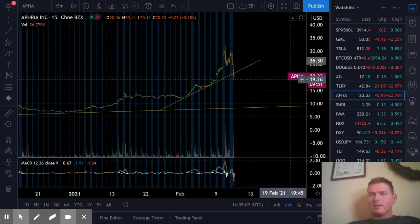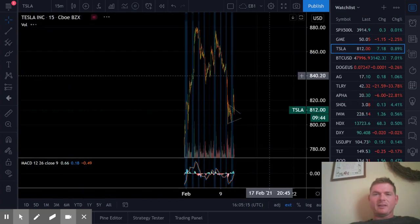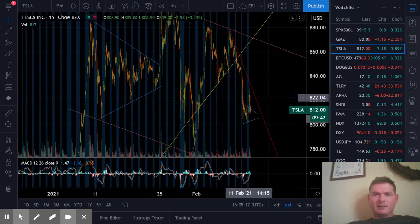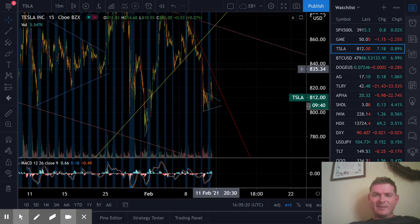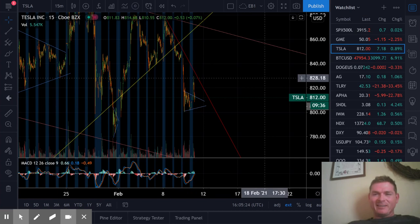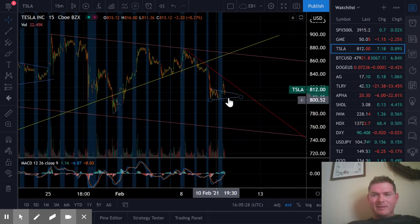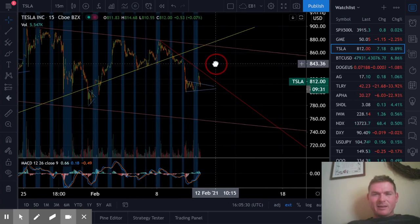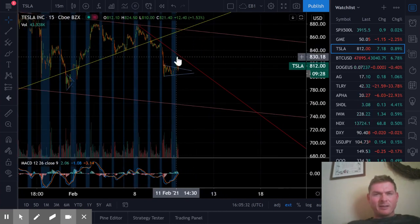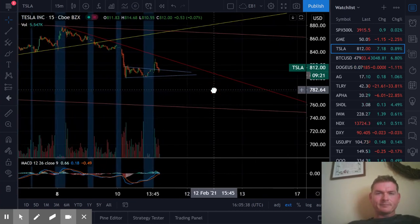Okay, let's kind of look at that. And then let's take a look at some other put looking things. Tesla did, it was in a consolidation zone all yesterday, and it did a weird pop up, and it's pretty close to this trend line actually. So that's interesting. And it's coming back down to open.